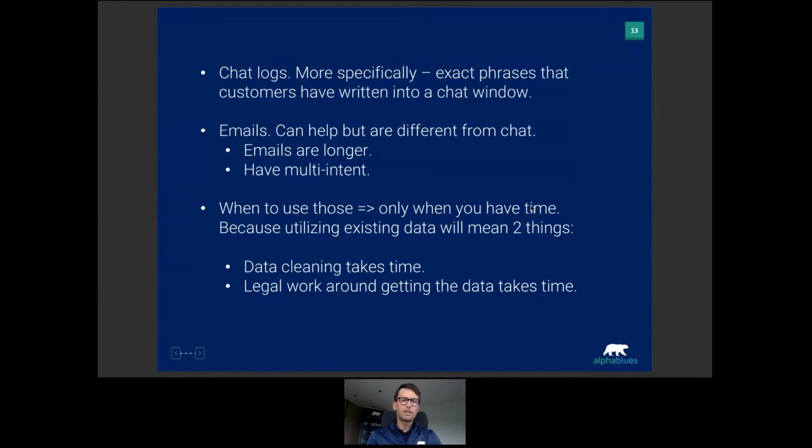And of course, when you work with vendors, then legal work around getting the data takes time. So if we are a vendor and we're working with a customer, then to get all the legal things signed, understand what the data is, the customer puts together the data, and then of course has to anonymize it before giving it to the vendor. Again, this takes time. This can take you like a month or two.